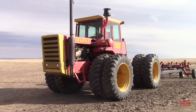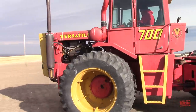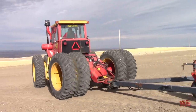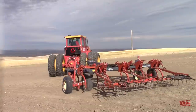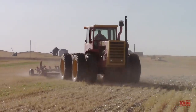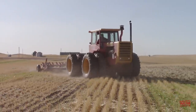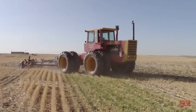This video comes to you from Northwest Montana, where a Versatile 700 articulated four-wheel drive tractor and FRIGGSTAD 600 chisel plow are working ground. In this video, we're going to take a look at this classic 1970s tractor's production history, specifications, and original price tag. But first, let's head out to the field so you can see and hear all this tillage action.